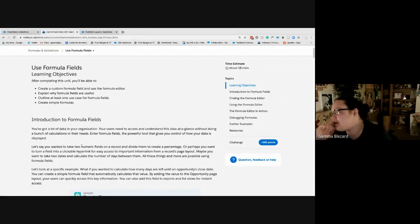Formula fields can be hard, but they don't have to be. That's the thing. They can be very, very simple. For example, you want to look at a cost rate for a timesheet. So you create a custom object called timesheet, and you put in Monday hours, Tuesday hours, Wednesday hours, Thursday hours, etc. And you put in a currency field called cost rate, which is an hourly cost rate, say £1 an hour. A formula field could be Monday's cost.